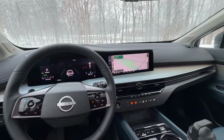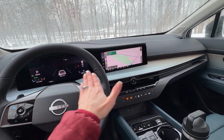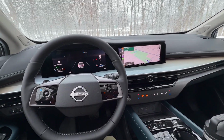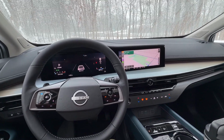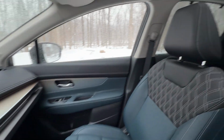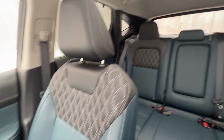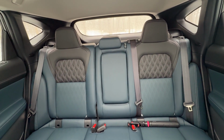Kind of taking it back a little bit, I will point out you do have a much more horizontal design. On the exterior of the vehicle, you had more of a horizontal theme as well, so that is another design change. It kind of plays into showing the space and width of the 2025 Murano. Now this is a platinum trim, so you do get these really nice quilted pattern seating surfaces. And again, as I pointed out, you have this blue interior available.